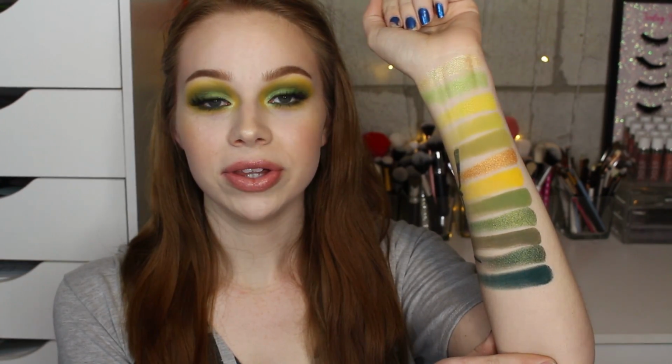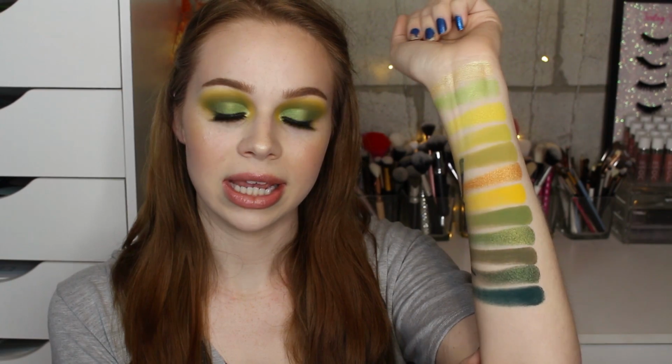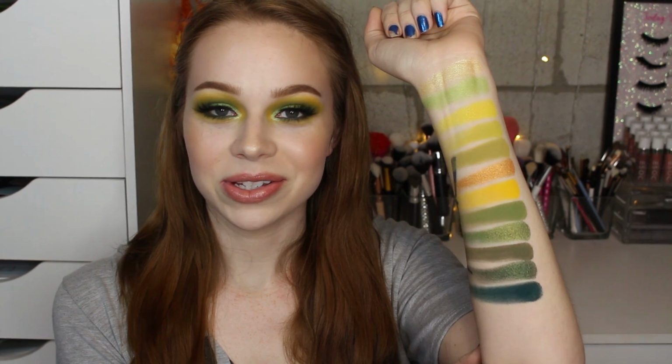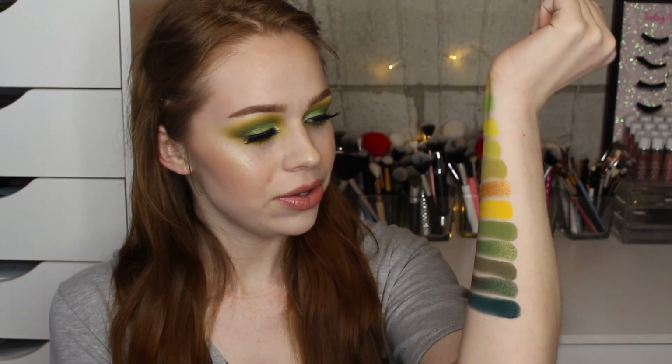So there's what all of the shades look like swatched together. I really, really love the color story and personally just find it very, very inspiring. It's one of those color stories that make me want to do my makeup and play with new things and try new things, and I really like this all together. Alright, so that is everything for the palette.